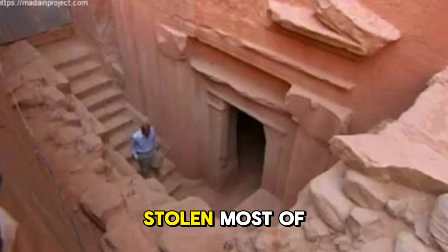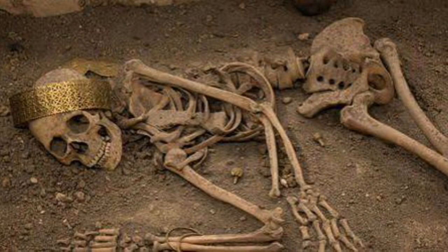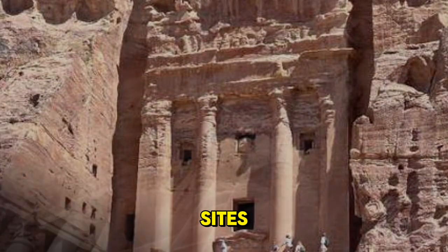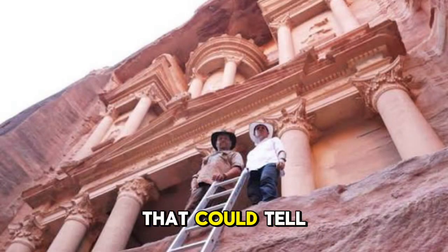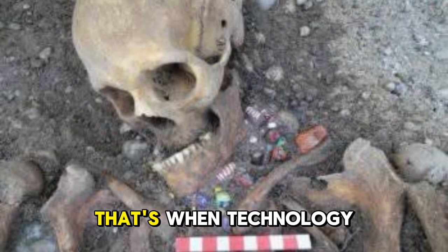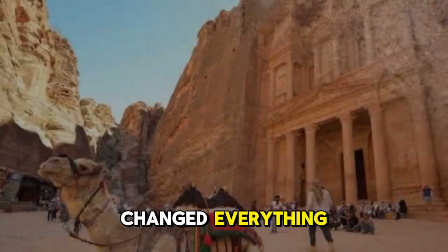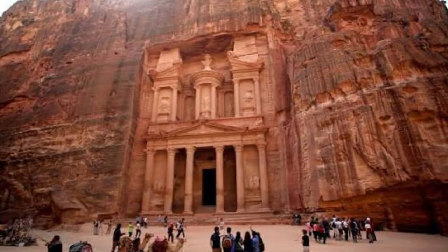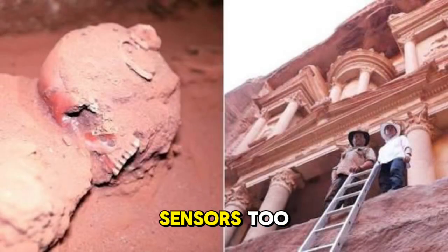Grave robbers had stolen most of the treasures long ago. Therefore, scientists wanted more. They needed untouched sites. They needed perfect burials that could tell the whole story. That's when technology changed everything. The team brought ground-penetrating radar to Petra. They brought electromagnetic sensors too.